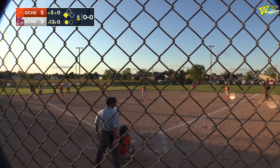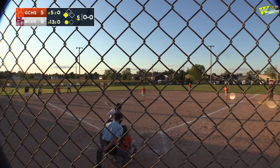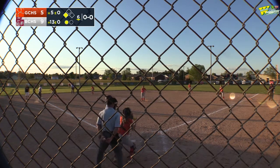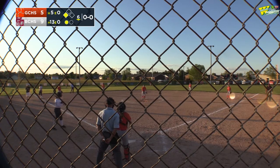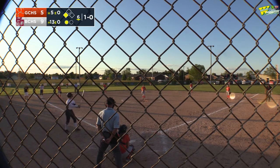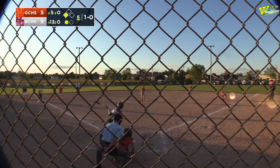Looks like Olivia Dennis stepping back into the batter's box on the right-hand side. Ooh, she thought about going for that one, but she didn't. Looks like eye candy. Yeah, if you can get up there and hit that thing, I think no coach is going to be mad if you hit it on a high pitch, but if you pop it straight up in the air, they could get upset. If you could get a good piece on it. Oh.